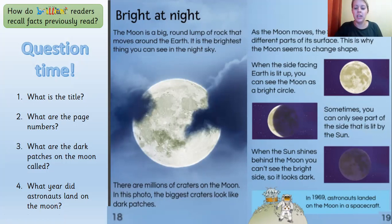Okay, what year do you think it was? It's a very big number. It's got 4 numbers in it. Well done if you spotted it. It's the year 1969. So in 1969, astronauts landed on the moon in a spacecraft. So for your answer, hopefully you've managed to write down that really large number down there, 1969. Well done, brilliant readers. If you've been recalling the facts you've read together already, fantastic job.